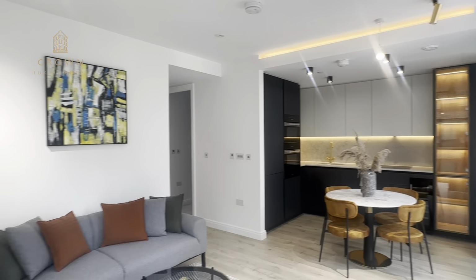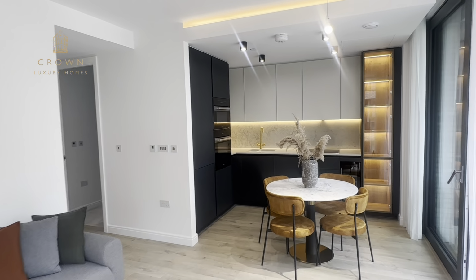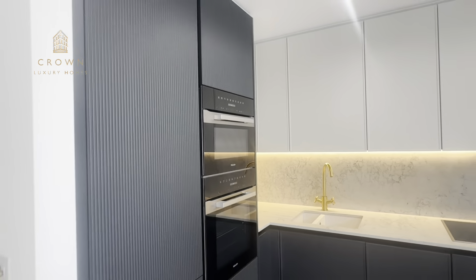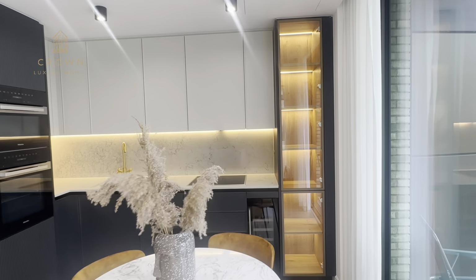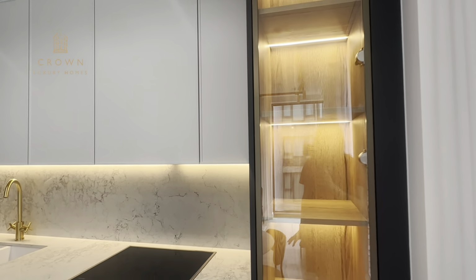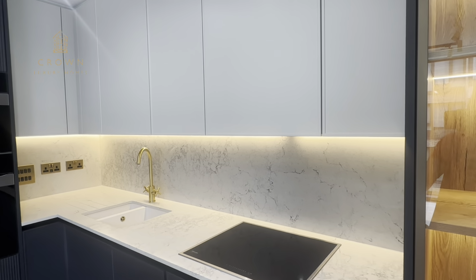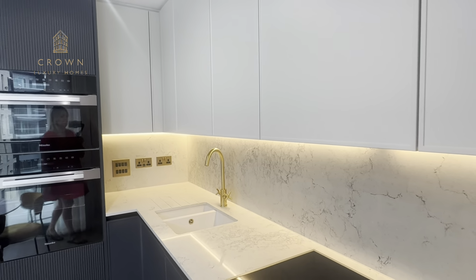And this is the view of the sitting area from another angle, as well as we have the dining area, the fully fitted kitchen with the Miele appliances. The kitchen is beautiful. I really like this display shelf with already integrated lighting. We also have all the usual appliances, such as a wine cooler, induction hob, extractor hood just above. Beautiful composite stone worktop and splashback.